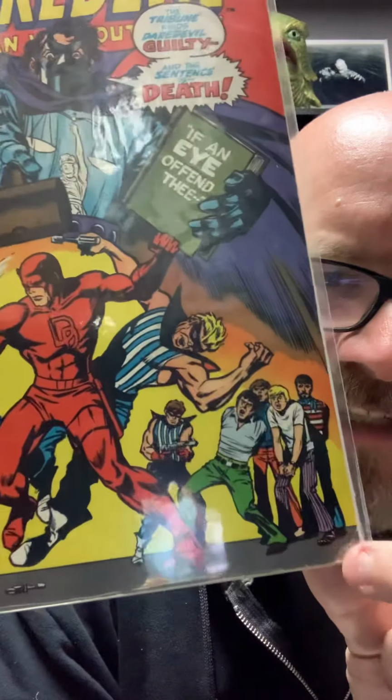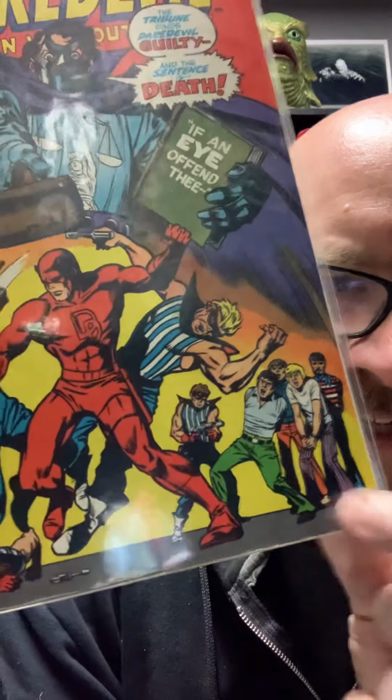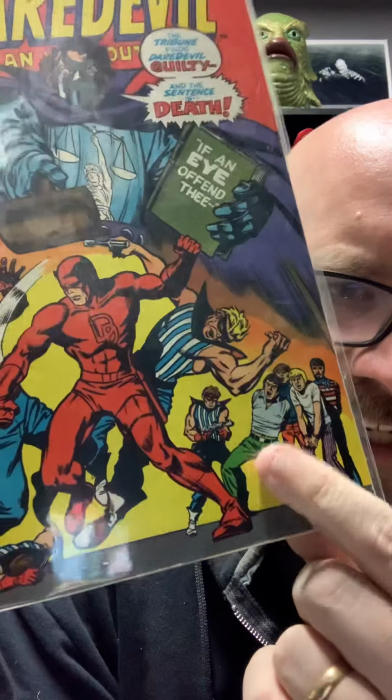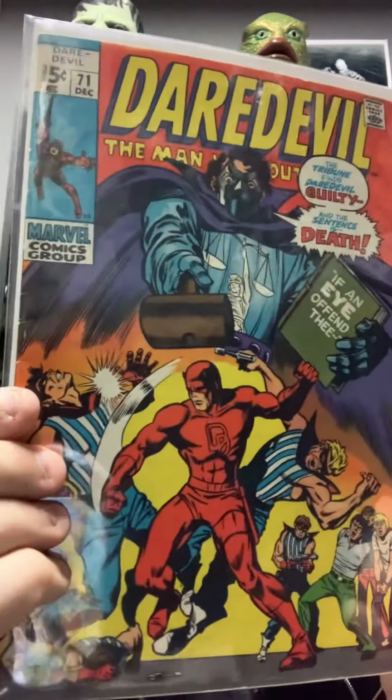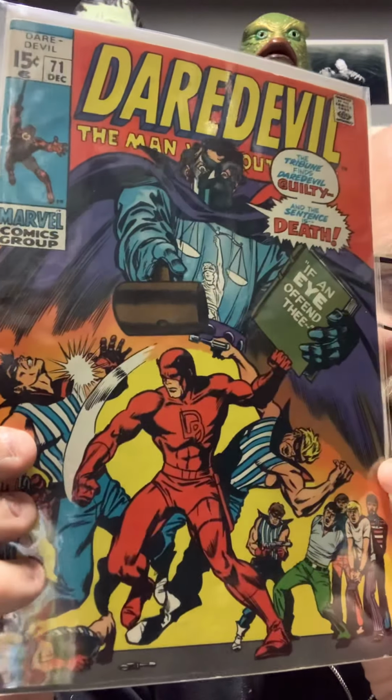These guys are all tied up. Got a guy over here in purple bell bottoms. This guy must have been really badass because they tied his hands behind his back. The rest of them got their hands tied in the front. So, Daredevil is going to make light work of the Tribune.